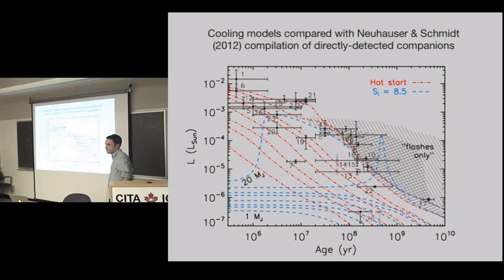Those tracks are masses from 1 to 20 for the red as well. So these are different masses. Oh, yeah, those are different masses. The top one I think is 20. I think this is 1. You're basically saying they're all 10 to 20. Is that what you're saying, right?